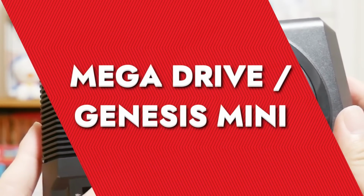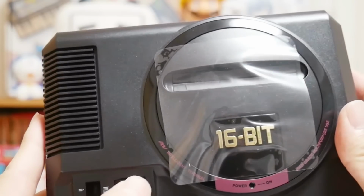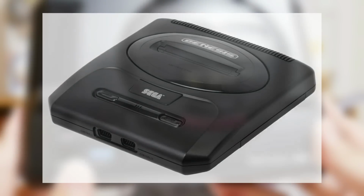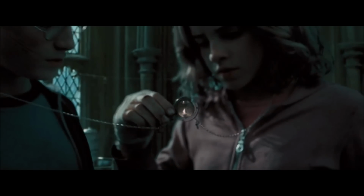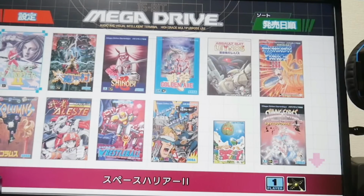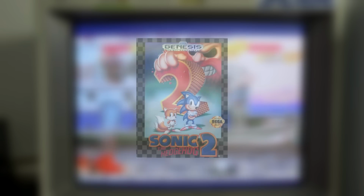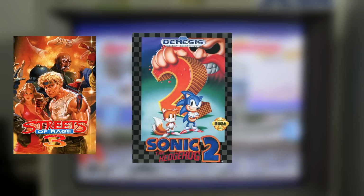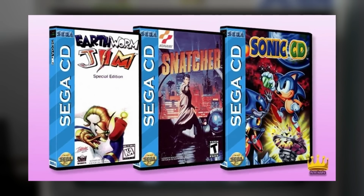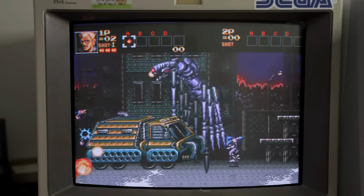Mega Drive Genesis Mini. This little console is a follow-up to the original Genesis Mini and is based on the Sega Genesis Model 2, which was released back in 1994. It's like a time machine that whisks you away to the days of classic gaming. The Genesis Mini 2 comes preloaded with 61 games, including legendary titles like Sonic the Hedgehog 2, Streets of Rage 3, and Echo the Dolphin. It even throws in some Sega CD games like Sonic CD and Final Fight CD, so you're getting a broad spectrum of Sega's golden era.